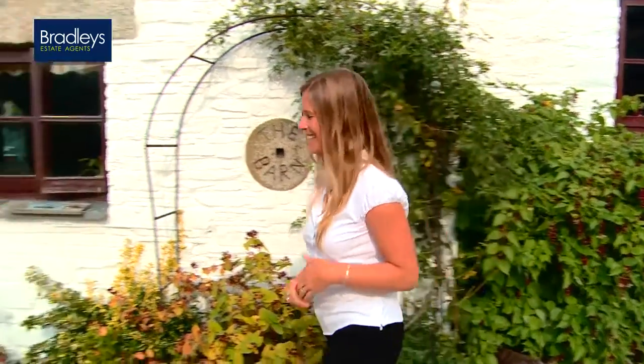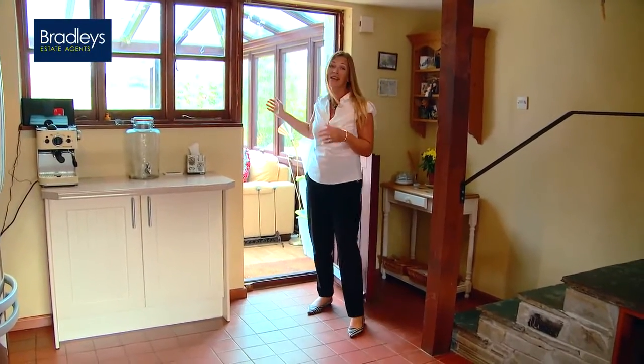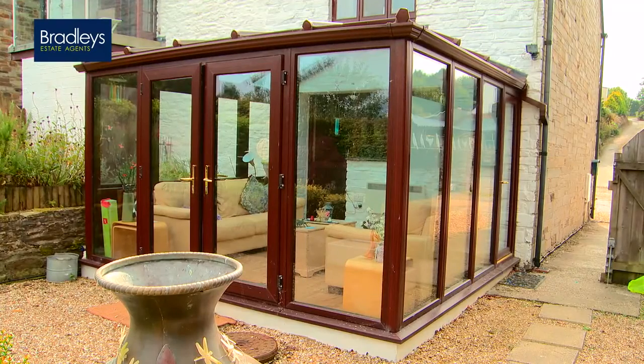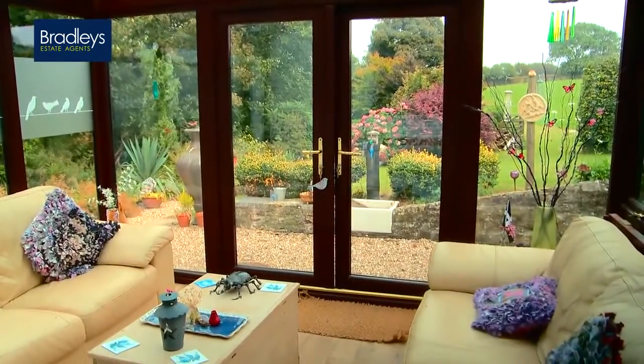Now, although the front door is here, the current owners use the side door most, so that's where we'll go in. So you come in via the conservatory, and there are double doors in there that open straight out onto the garden. It's a great place to bring pets in as well, so that you don't have to bring them straight into the reception dining room.